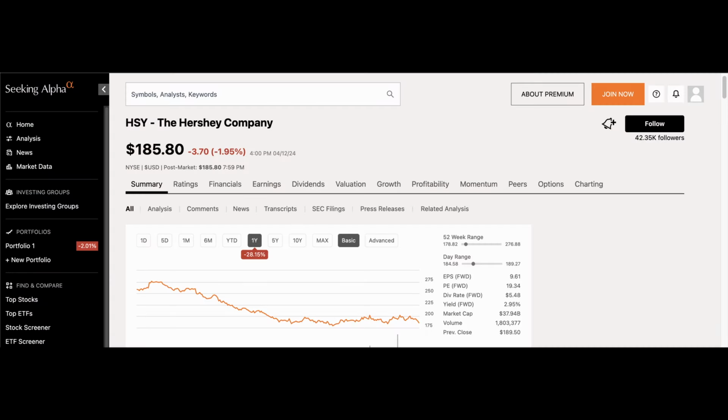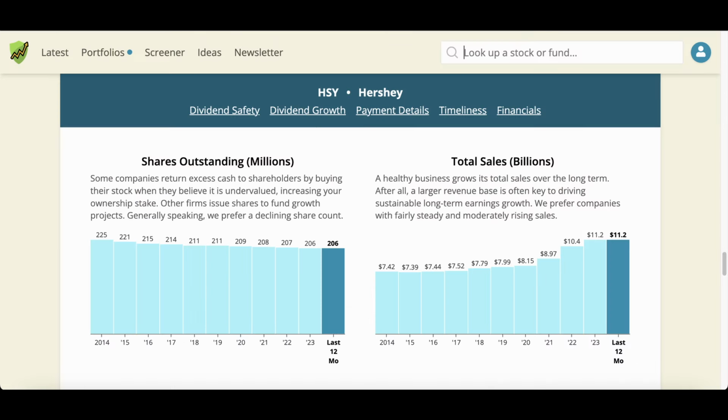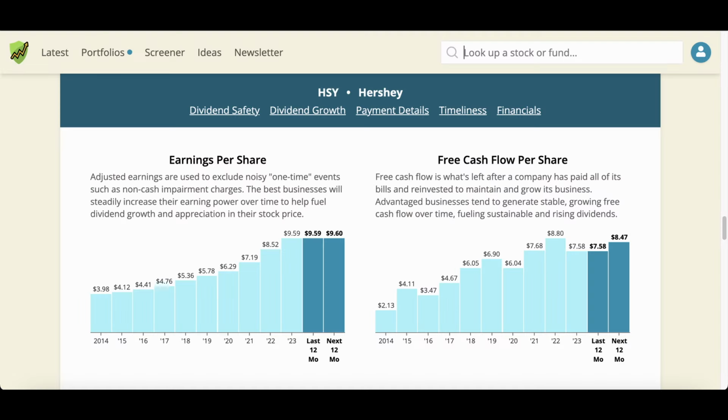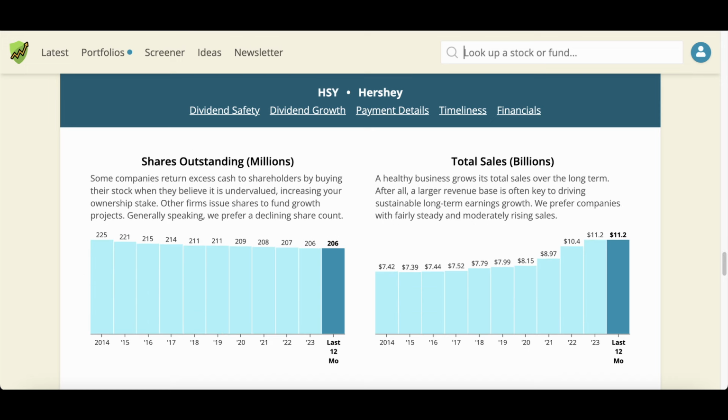The next stock that's currently cheap is the Hershey Company, trading at a current PE of 20.5, or a discount of 23% based on their 5-year average PE of 26.6. Hershey, like UnitedHealth, has also grown their revenue every single year since 2014, although at a much slower rate, at a CAGR of only 4.2%. Their EPS tells a much rosier story, having grown by a CAGR of 9.2%, which is a function of strong margins and substantial share buybacks.